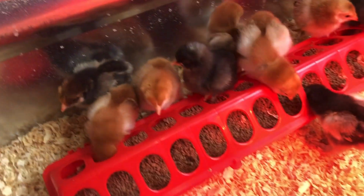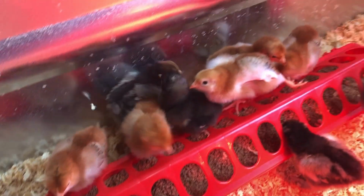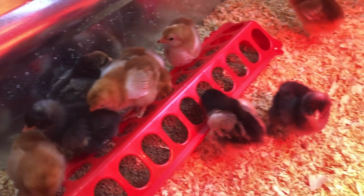Today we got a little surprise for you. We're out here in our little outbuilding right behind the house, and I have a chicken brooder set up. We just put our little Wheaties in here. We got 10 in here right now.